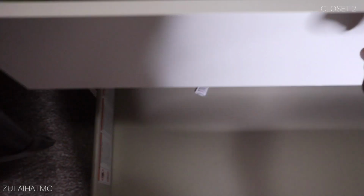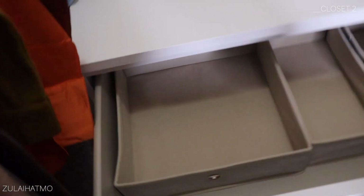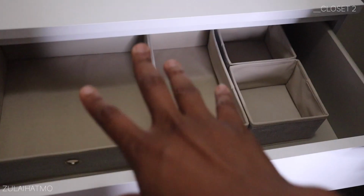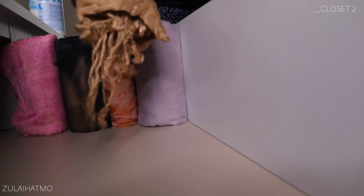Guys, yeah, this is it. I don't know if I want to put this up here or down there. I want this to be something that is reachable, so I'm just going to leave it here. I'm just going to arrange everything inside. Try to make it look cute.